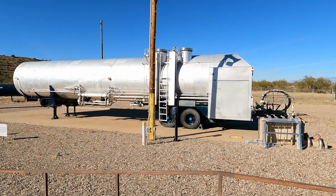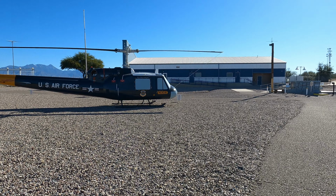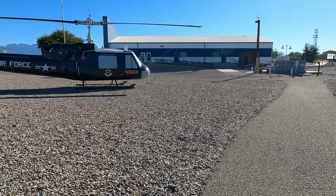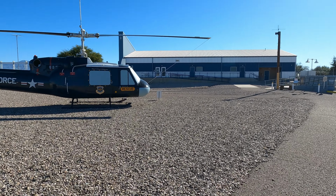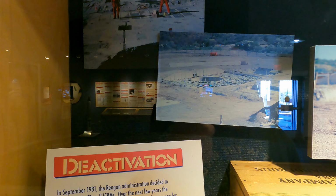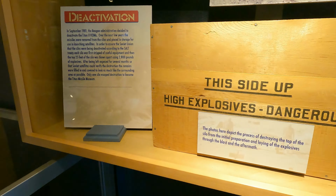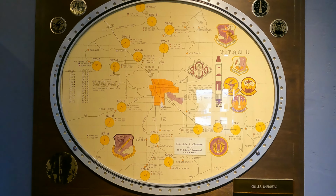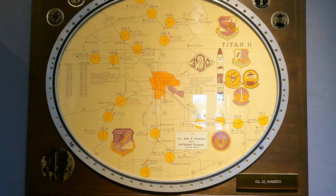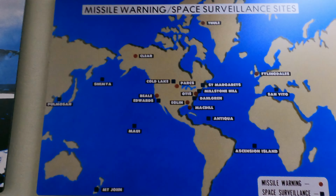Titan II was a retaliatory or deterrent weapon. It was the largest and most powerful intercontinental ballistic missile ever built by the U.S. The missile's huge 9-megaton warhead could be delivered to targets more than 6,000 miles away in about 35 minutes and was capable of devastating an area of about 900 square miles. The missile's top speed was about 16,000 miles per hour, more than 20 times the speed of sound.